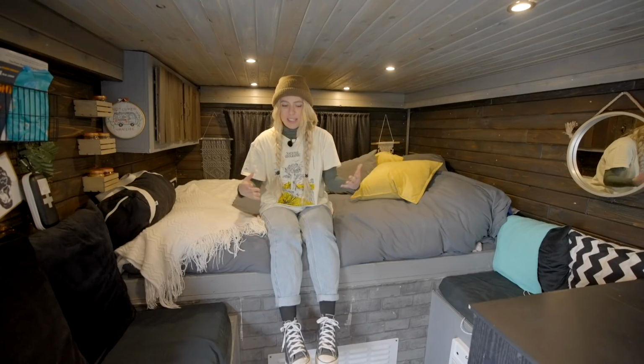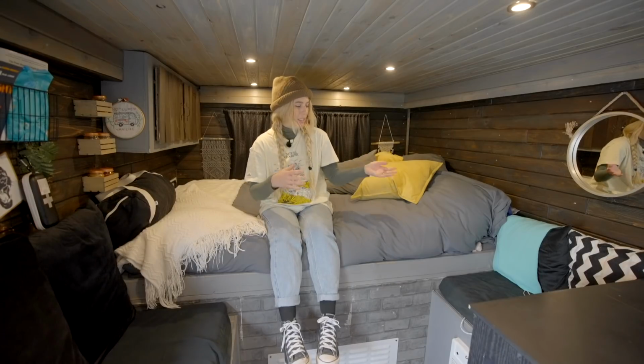So we opted for a fixed bed. I really admire people who take apart and put their beds together every day. That's awesome that they can do that. I cannot see myself having the discipline to do that every day. Nick and I, before even living in a van, we both just like to spend time in bed. We'll just sit in bed on our iPad and computer, our phones, whatever. So it felt natural to us.